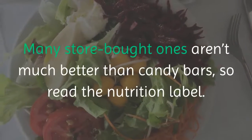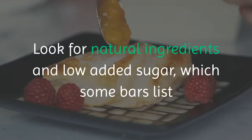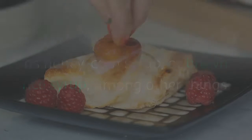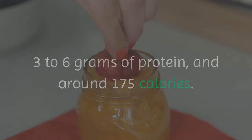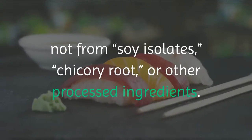8. Nut bar. Many store-bought ones aren't much better than candy bars, so read the nutrition label. Look for natural ingredients and low added sugar, which some bars list as honey, corn syrup, or brown rice syrup, among other things. A well-balanced bar also should have 3 grams of fiber, 3 to 6 grams of protein, and around 175 calories. But this should be from nuts and fruit, not from soy isolates, chicory root, or other processed ingredients.